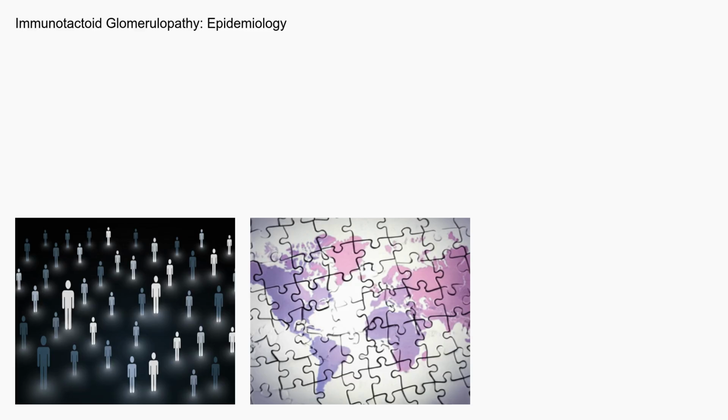Immunotactoid glomerulopathy is considered a rare disease. Precise epidemiological data is limited, but it is estimated to affect a very small number of people worldwide. While it can occur at any age, it is most commonly diagnosed in adults, with a slight predominance in males compared to females. Due to its association with underlying conditions, the apparent incidence of ITG may vary depending on the prevalence of those associated diseases in different populations.